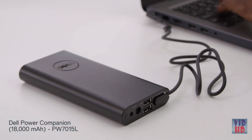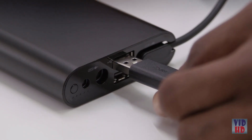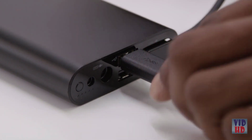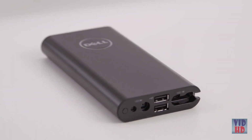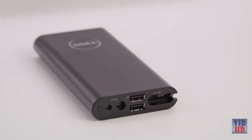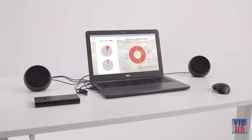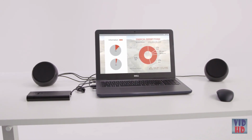Stay powered up with extra power on the go with the Dell Power Companion. 2 USB charging ports simultaneously charge USB-enabled mobile devices and your laptop. Its lightweight, portable design offers the convenience of in-bag charging, ensuring your devices are always ready to perform. Get the most out of your Inspiron 15 or 17 5000 laptop with Dell recommended accessories.